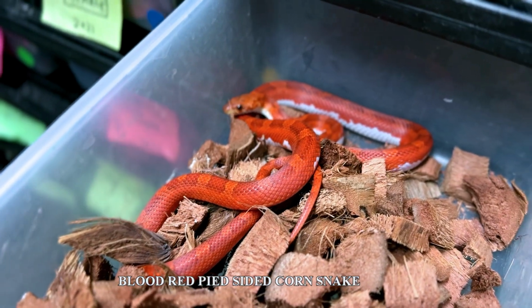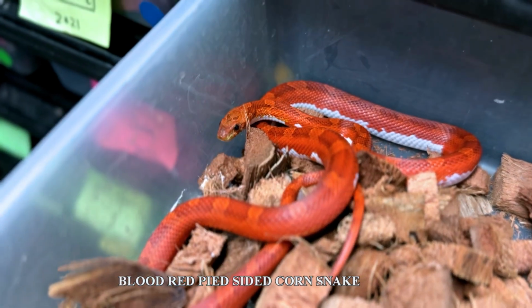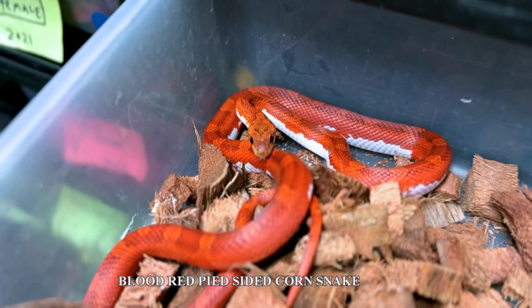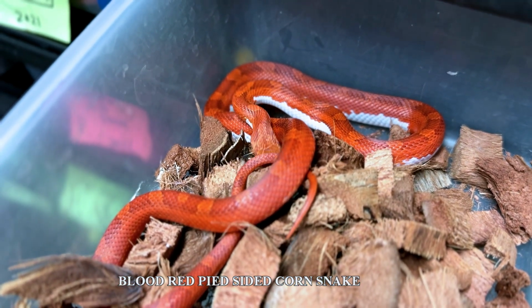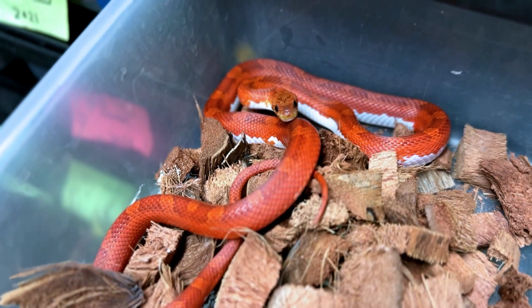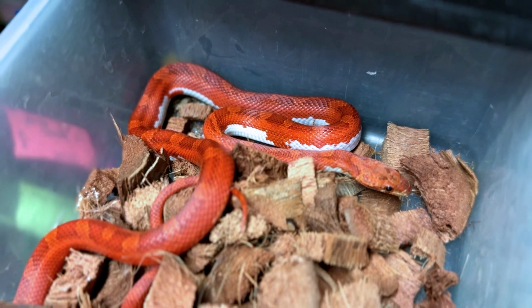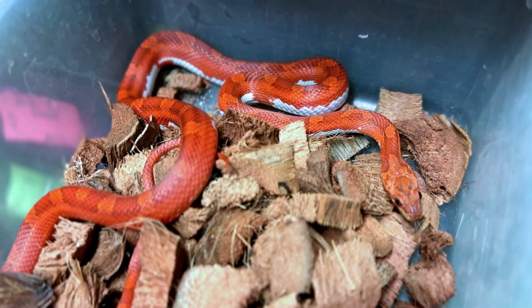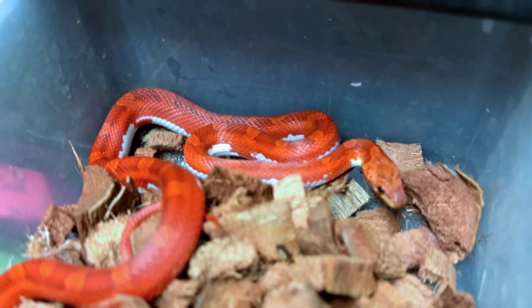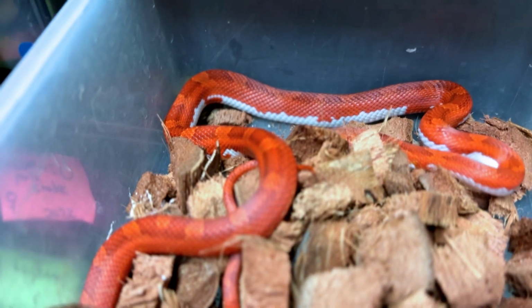All right, a little update on my corn snake here. This is a blood red, and you can see pattern on this because it's a juvenile. Once it gets older, it's just going to be completely solid red. And then it's also known as pied-sided. So you've seen pieds in ball pythons and BEBs and even boas now. And the white is usually on the top, on the bottom, all over. With these corn snakes, they call them pied-sided because it's on the sides and it kind of creeps up a little higher along the side of the body.